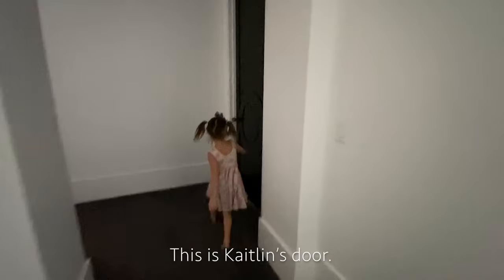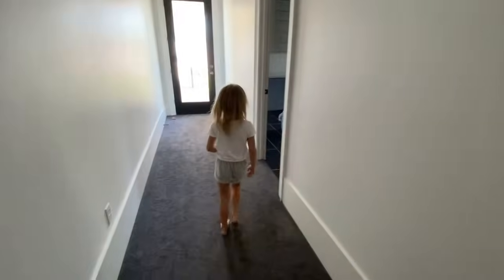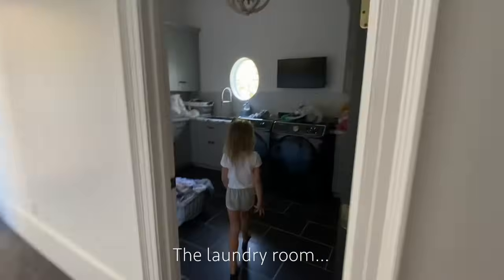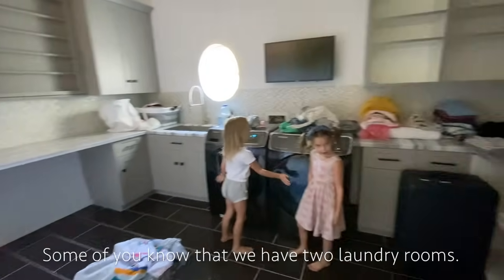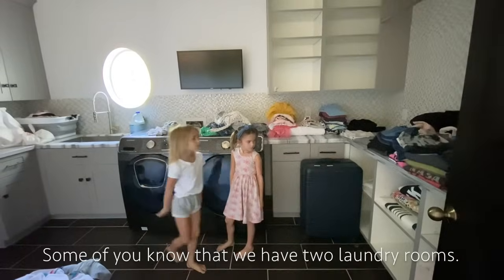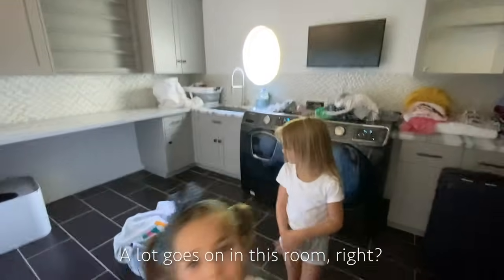This is Caitlin's door. And this is Caitlin's room. The laundry room is being used right now. Some of you know that we have two laundry rooms. A lot of towels here. A lot goes on in this room, right?